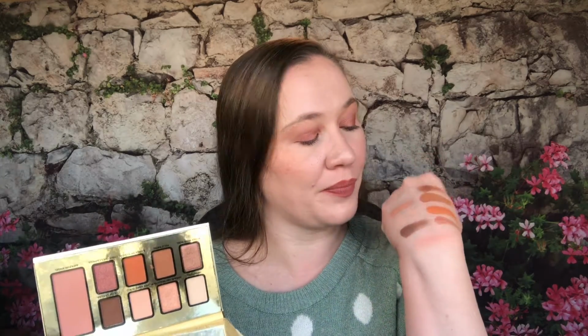I really enjoyed this palette as well. I feel like it's a good everyday work palette. This is definitely one that I can reach for and wear to work and know that my look is going to look work appropriate and not too out there, and it's really nice.